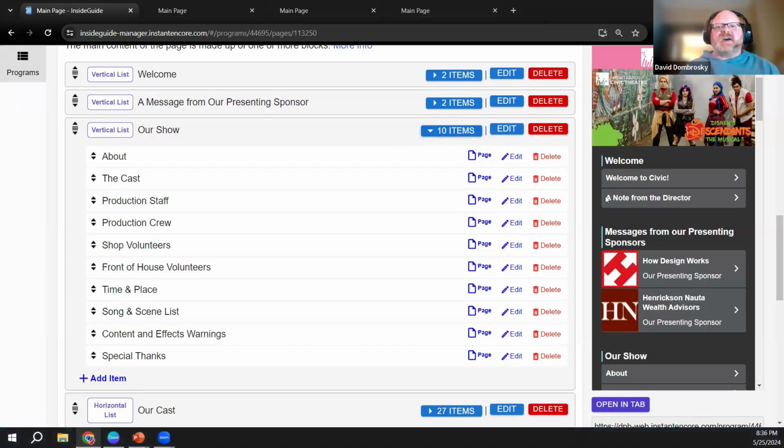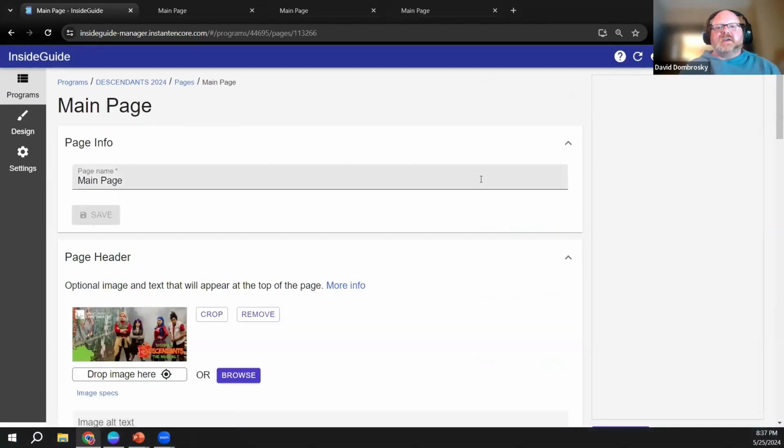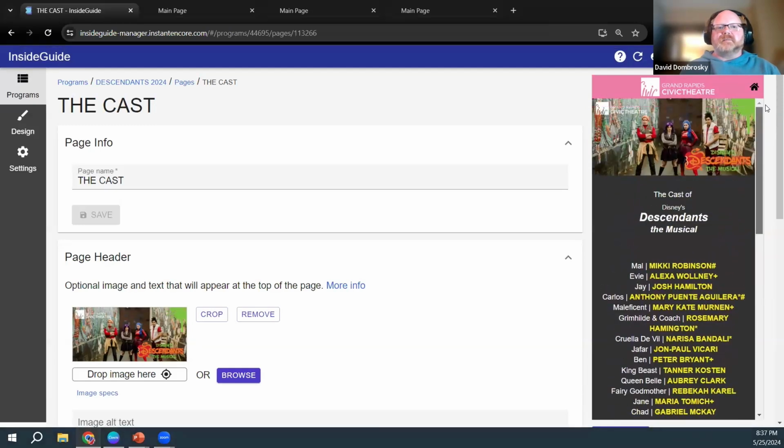If I want to change how something appears, so for example, if I want to change how this is listed on the home page, I can click edit and that will change how it appears here. But if I just want to edit the content that's connected to that, I can simply go to that page. And that'll take me over here, and you can see it follows me over with the preview on the right-hand side. All right, so that's a quick look at the control panel.